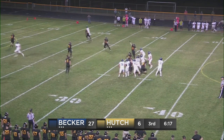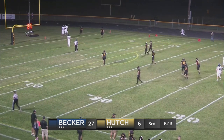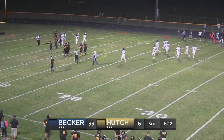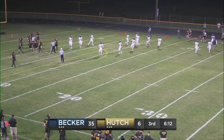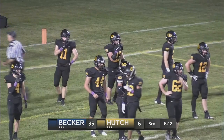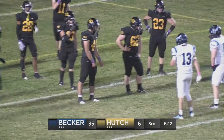And the snap to Kowalski, lofts it deep down the right side, caught in stride by Soltau, and he's in for a touchdown. The sophomore, Tristan Kowalski, throws a beautiful ball into the waiting arms of Mitchell Soltau. It's a touchdown for Becker, 35-6. What a toss from the sophomore.